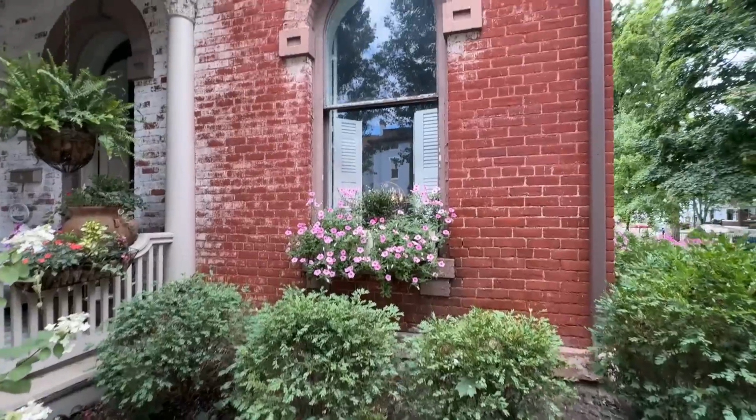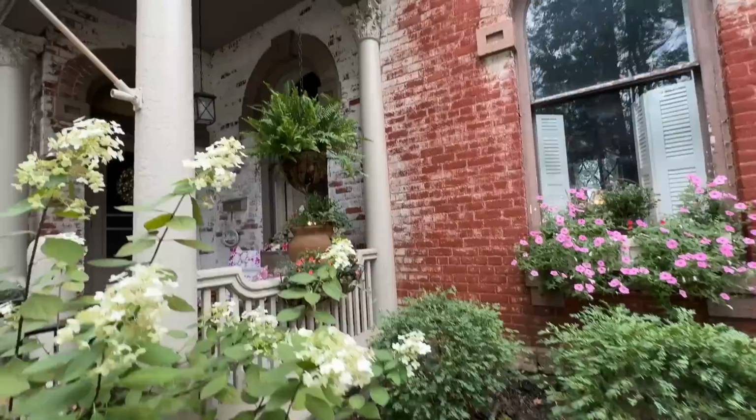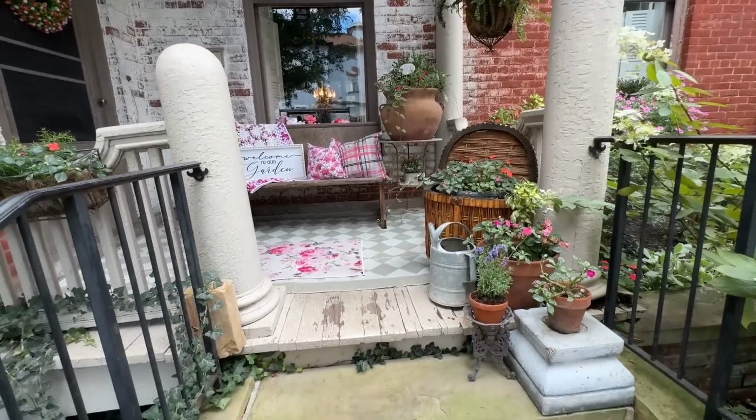Right. Okay. I mean, look at this window. That's 2 bubble gums right there. Is it really? Yes. Oh my gosh. And of course the fern. Everybody here in Ohio has to have the fern. Yeah, that's the Kimberly Queen fern. I love it. Look at that. Look at this.